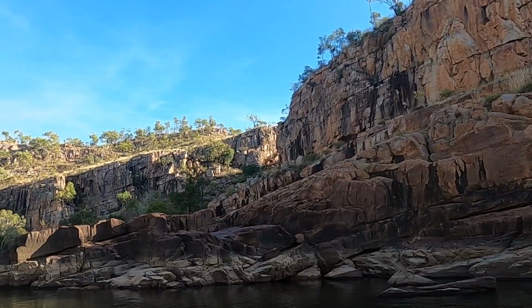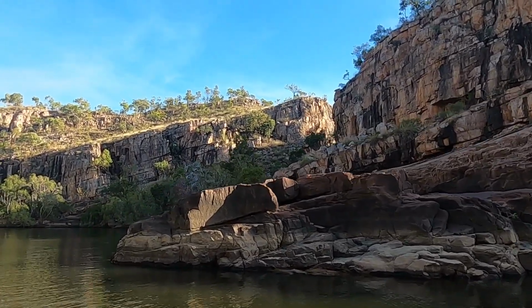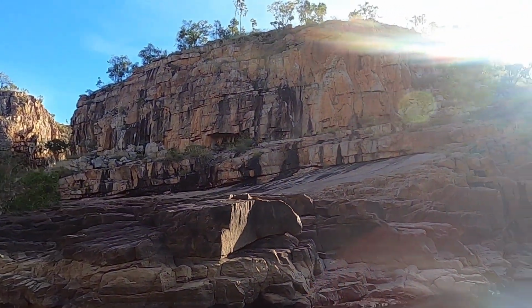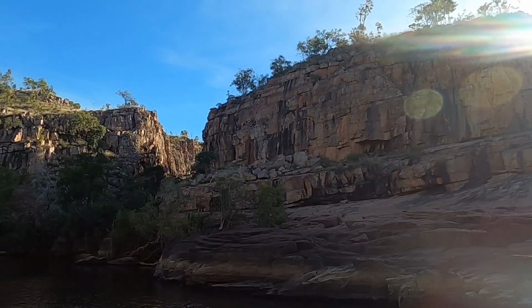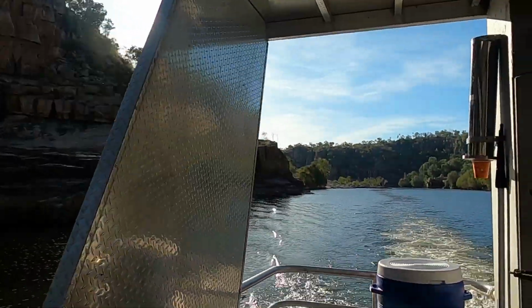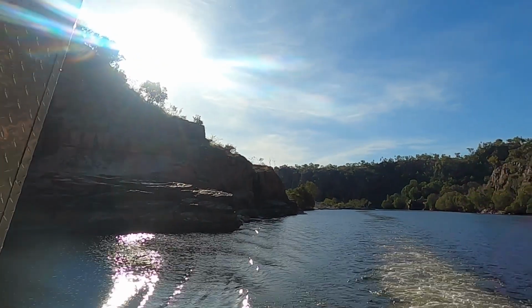The walk to the second gorge is around a 500 or 600 metre walk. It's mostly a paved path. There are some stairs to go up and down, and there are some sections of this path where we'll be walking over the sandstone that we see all around us. Now these sandstone sections of the path, they're mostly a flat surface, but it does get a little uneven and it can get pretty slippery as well.